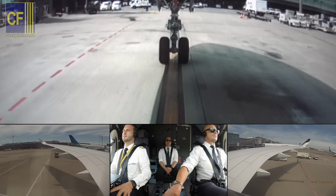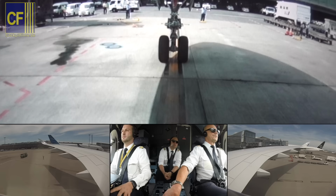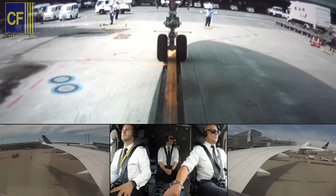Nippon 855, request taxi. Nippon 855, runway 16 right, taxi via Papa 6, Papa, hold short of Mike. Taxi via Papa 6, Papa, hold short Mike, runway 16 right, Nippon 855.